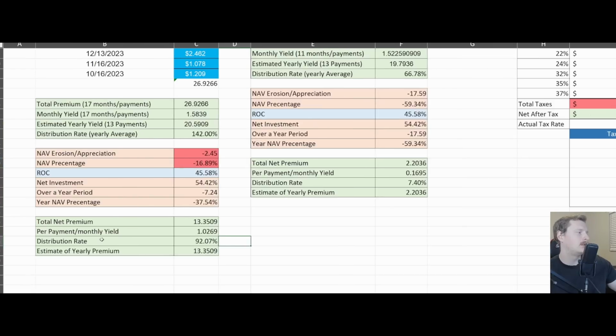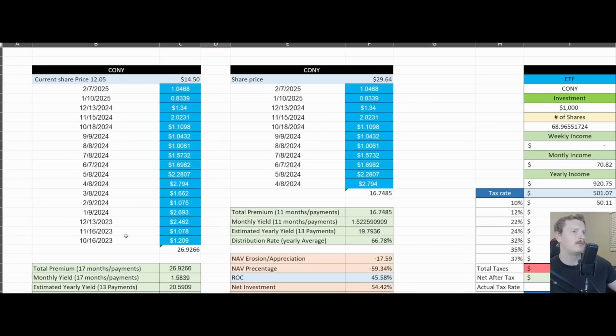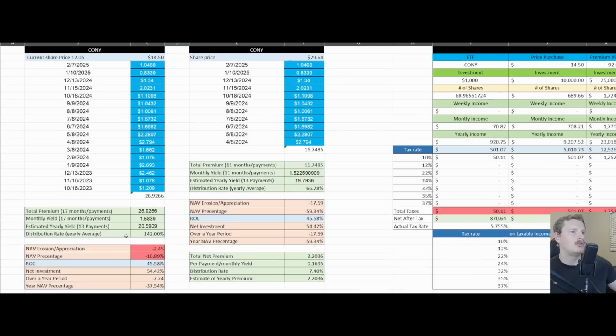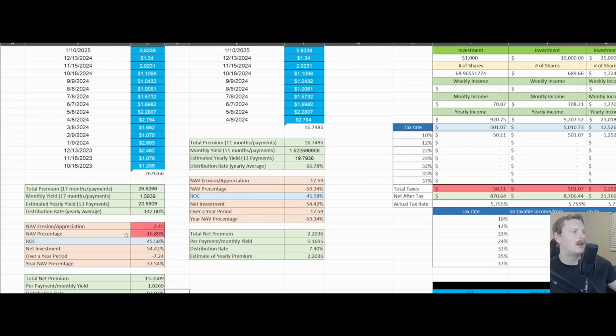Enhance. Let's see, one more. I just don't want it to be too skinny. All right, I guess that's good enough.